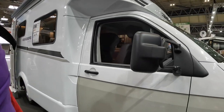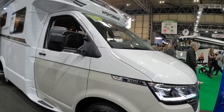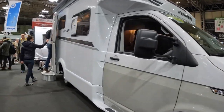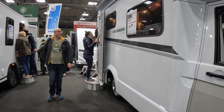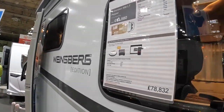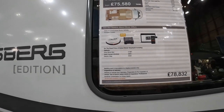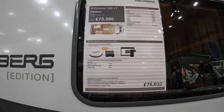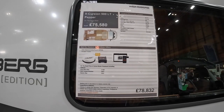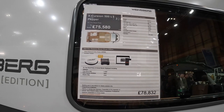Okay, so I found my contender for the game that we're going to play. Look at this, right? It's based upon the T6 chassis, and it makes the claim that it's the best motorhome for under 6 metres. Let's have a look. Price-wise, you're looking at 75k. There's all the details there. I think the length is 588, so that is under 6 metres. I think it's a real contender, to be honest with you.